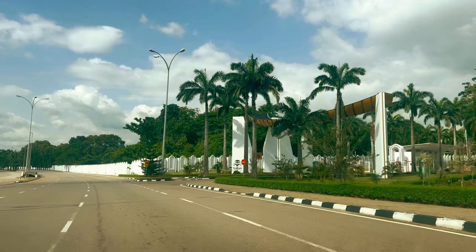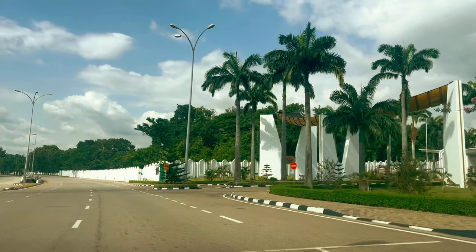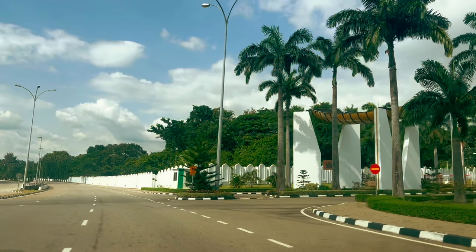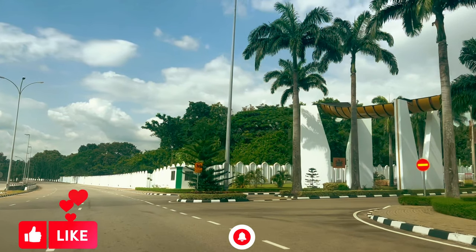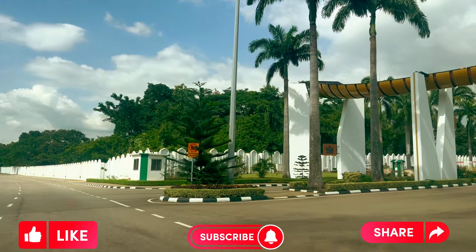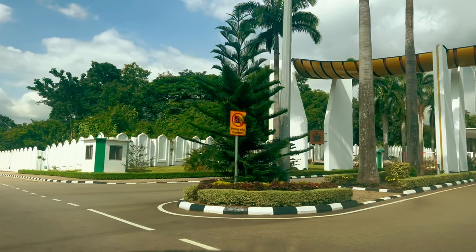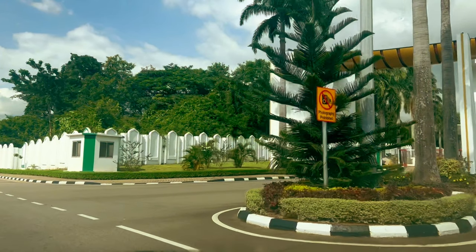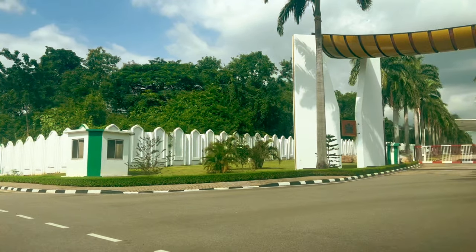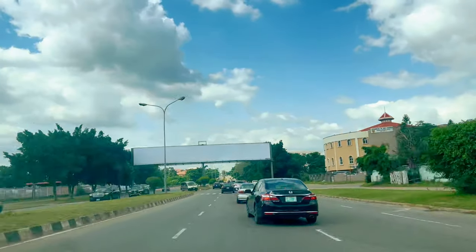We are going right into the Aso Presidential Villa, and the Aso Rock Presidential Villa is the power seat, the powerhouse of the Federal Republic of Nigeria. That's where the president lives, and that's where we're going to explore today. I'm not sure if I'm able to take you right into the residence of our president, but I will take you into the Aso Villa. So let's see what it looks like very, very quickly.